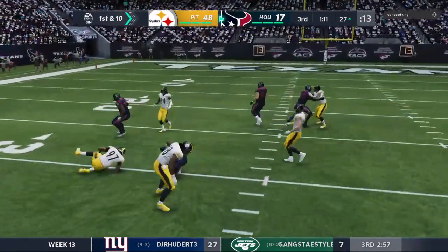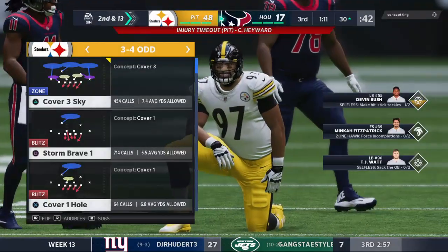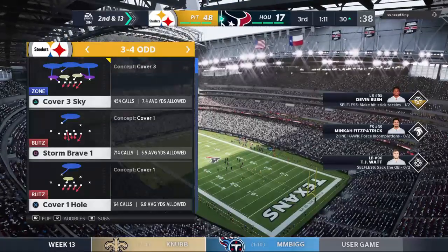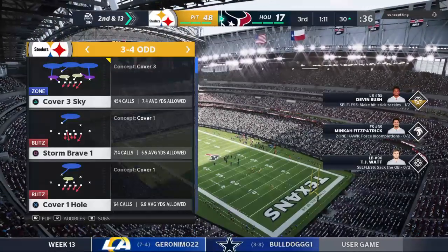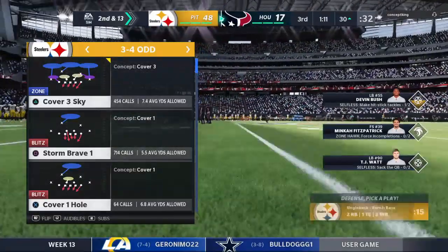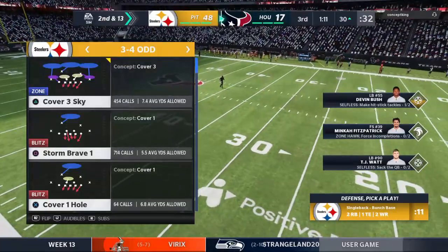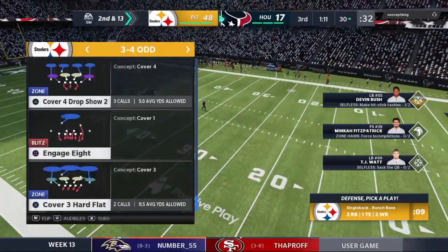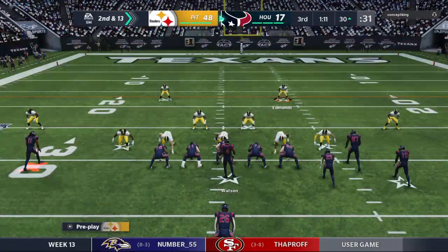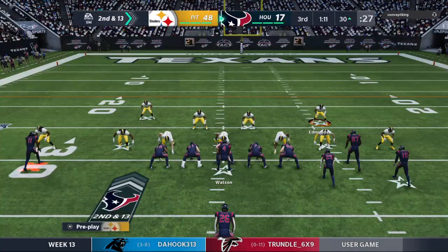Now a handoff here to his running back. And that one blown up quickly as he's going to be stopped before he could even get started. With his size, he's a tough man to bring down, but they do a nice job there stopping his progress and not allowing him to get back to the line of scrimmage. That loss of 3, a rare stumble on a promising drive. Here's 2nd and 13.